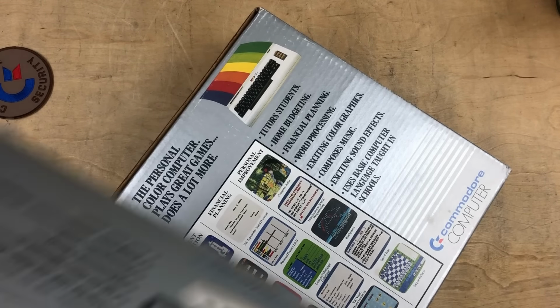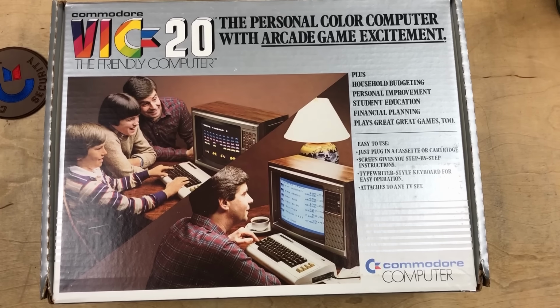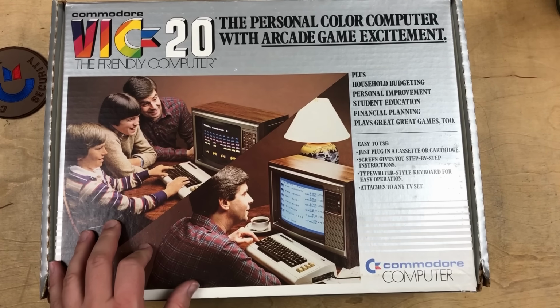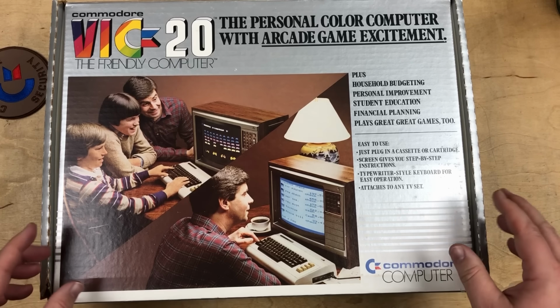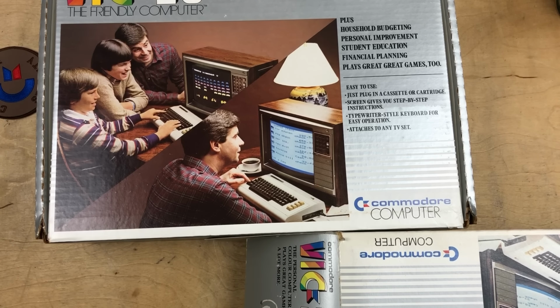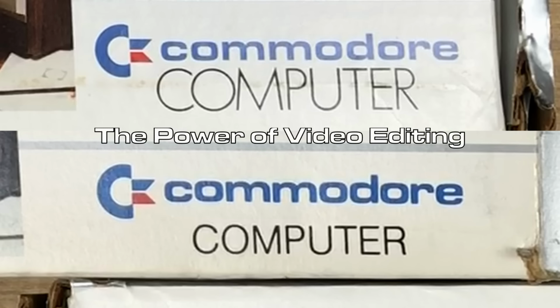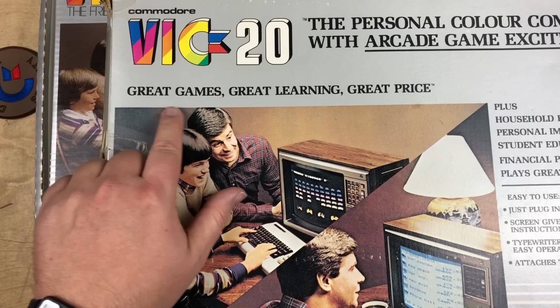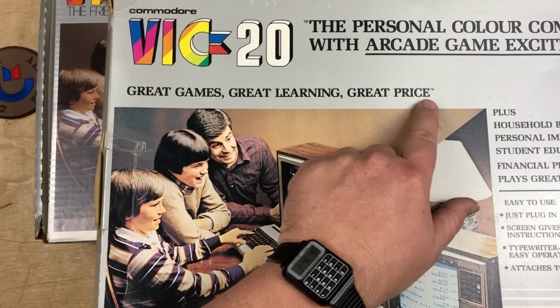Oh, that's in upside down. Okay, so there's the regular American box. If you're familiar with the VIC-20 and you're in the US, like the majority of my viewers are, then this is probably the box that you're familiar with. There, you see? They just didn't do the font quite right there, did they? Can you read that upside down? Even the slogan, great games, great learning, great price. Trademark, was that ever used in the US?